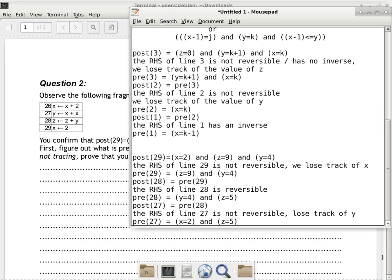I'm sorry, can I ask a question on pre-28, where y is equal to 4? How did we get z equal to 5 again? Because z became 9 after line 28, right? Already at line 27, y was 4, right? And then line 28, 4 plus. Okay, so we know that post 27 is the same as pre 29, so we know that the postcondition of line 28 is z has a value of 9.